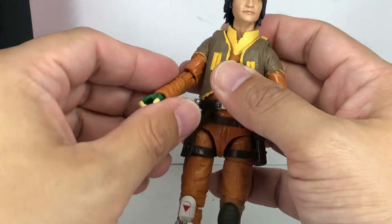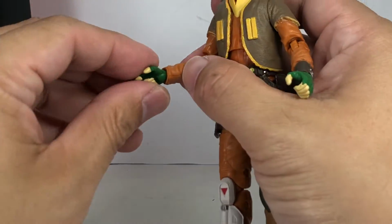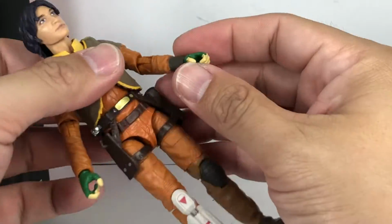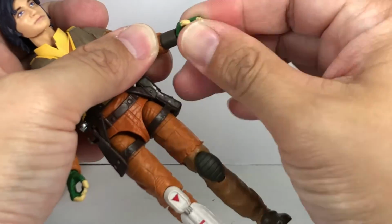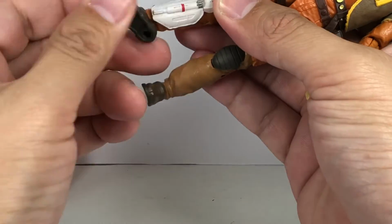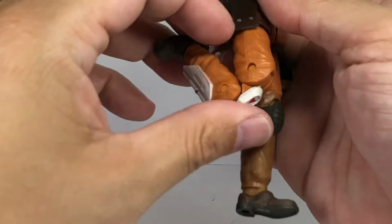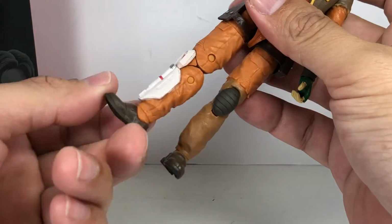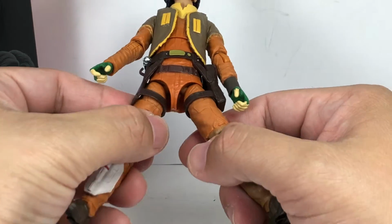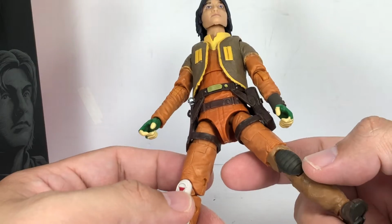Go this way and that. Ball hinge elbows. Ball hinge wrists. This one goes up and down, rightly so, because of this one that holds the lightsaber, and this one goes in and out. Okay, he's got some ankle articulation, rocker pivot, hinge joint, double jointed knees, thigh swivel. And here is my biggest gripe about the figure. He's got a ball jointed hip joint that's at a 45-degree angle.